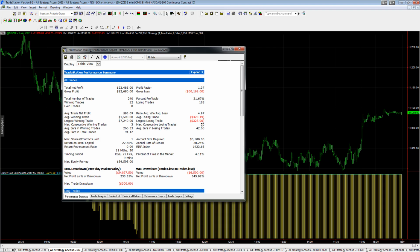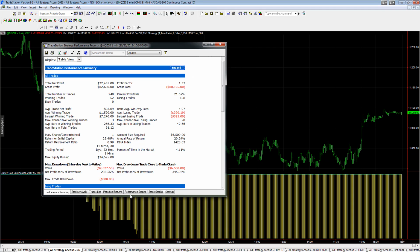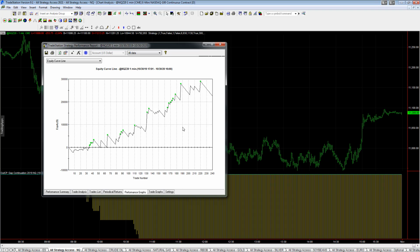20 was a maximum consecutive losers. We hit that max consecutive losers. We also hit this max drawdown yesterday. This is just over the past year. And in general, $300 stop loss is pretty tight. We've talked about a bigger stop loss. And you see this equity curve just straight flat down.